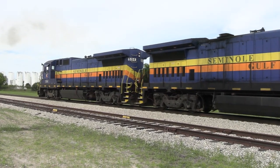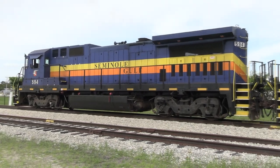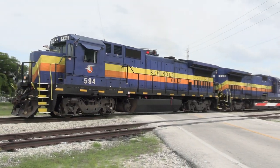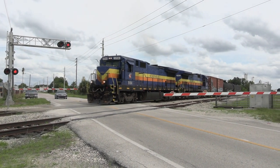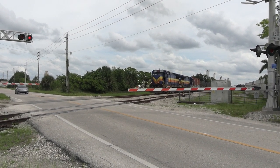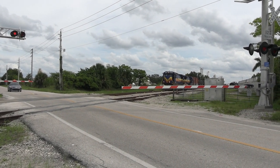The train is back on the ex-Atlantic Coast Line main, backing towards the yard. Note that as I pan to the right, you're going to kind of see where the former Seaboard Air Line used to cross. The Seaboard ran this way up until the 1950s.